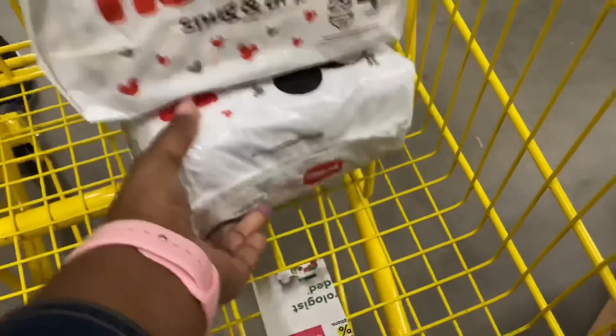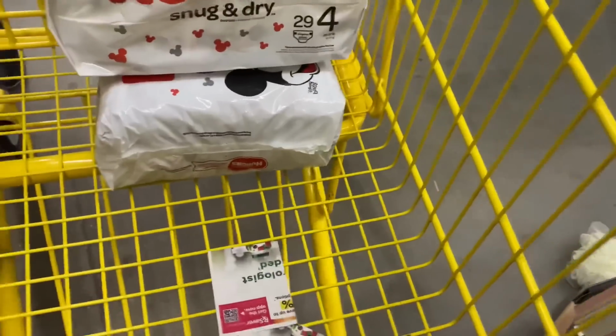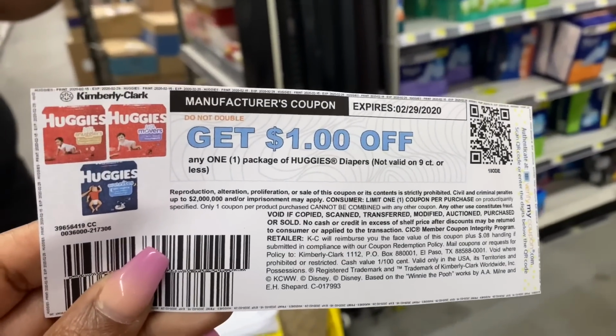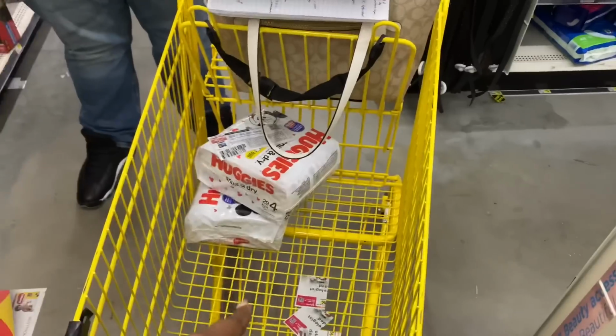And I do have coupons for these. I have a $1 off digital, and I also have, where did my coupon go? I printed this $1 off coupon right here from huggies.com. So I'll be using this on the other one. I'm going to move away from this music and then go over the first transaction.